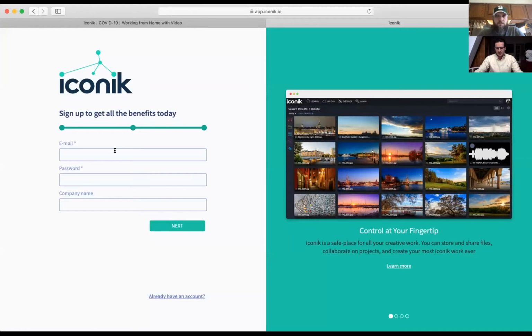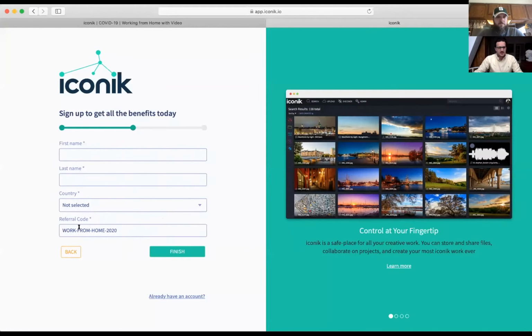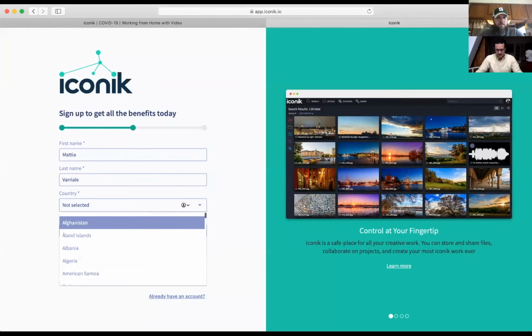So I'm going to pretend to be a completely new customer now and sign up for a brand new domain. And I'm going to add this and create a password. And Mike and I today are employees of Omnicore. And hit next, and you can see here the referral code work from home 2020 is pre-filled, which gives us those 300 credits. So I am in Austria. There we go, and finish.